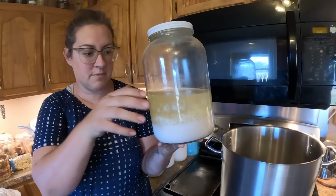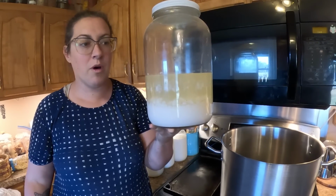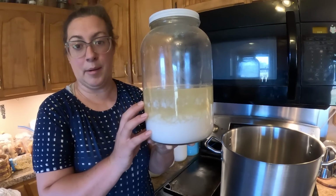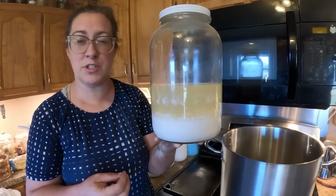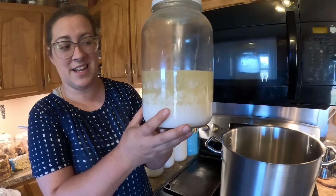Last year in the summer sometime, when it came time for me to clean out one of the refrigerators, what I did with a lot of the milk is just set it out at room temp and let it clabber. You can strain this and turn it into cottage cheese, or you can do anything really with it that you would do with cream cheese. It's just got a little bit more of an acidic bite than cream cheese does.